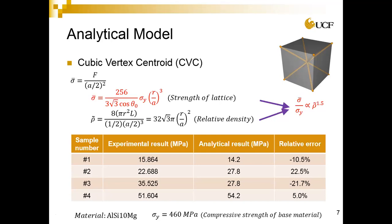For aluminum, silicon, magnesium microlattices were fabricated by selective laser melting for this specific unit cell configuration. Sample number 1, sample number 2 consist of 8 cells by 8 cells by 8 cells with 0.4 and 0.5 millimeter strut diameters respectively. Similarly, sample number 3 and sample number 4 consist of 10 cells by 10 cells by 10 cells with 0.4 and 0.5 millimeter strut diameters respectively. Experimental strengths were determined by dividing the compression load displacement data over the cross-sectional footprint area of the microlattices and the initial dimension of the specimens.